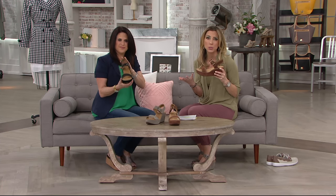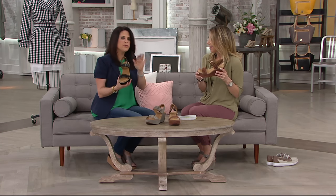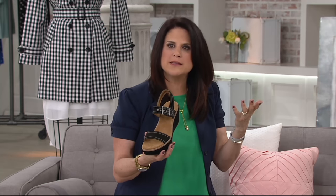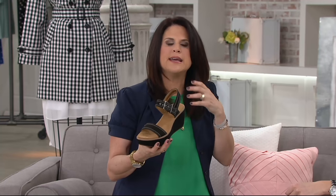I mean, Bermuda shorts or pedal pushers and a great T-shirt. Perfect little capris with a blazer and a little blouse. That would be great. A flowy maxi dress. You can wear it with your prints or your stripes. Just a great suede sandal.